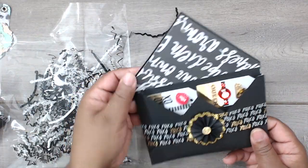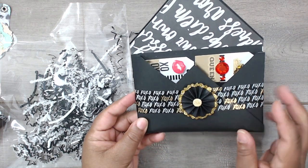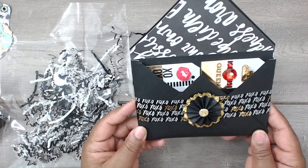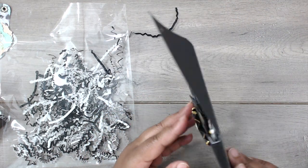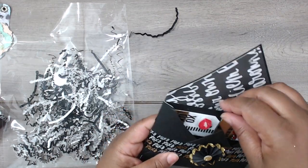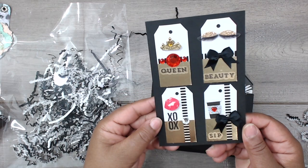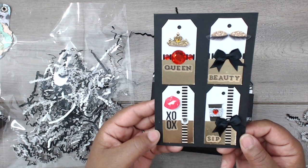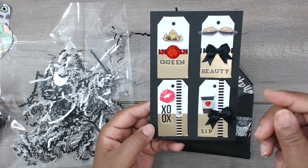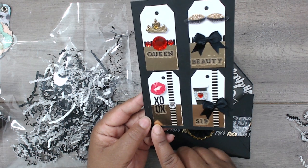All right, so this is what she created. She has some large XOXO washi tape with a cute rosette with gold trim on the edge. Really cute. And then that's what the back looks like. And then on the inside, she has her swap. Okay, so she's created 4 tags. And then they just have words, individual words. So this says queen, beauty, sip, and XOXO.